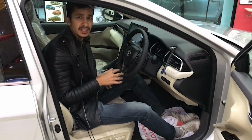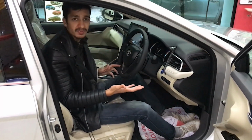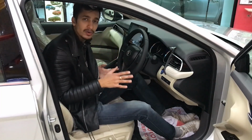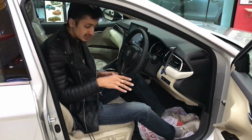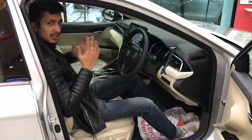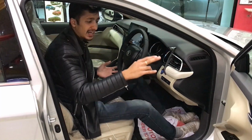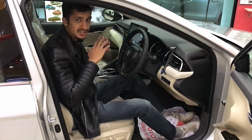Now, talking about comfort in the new Toyota Camry, again, there is not a difference between the pre-facelift and the facelift one. But even then, if we do talk about comfort as it is, these perforated leather seats are really comfortable. They grip me in well. I don't think that I'll be dangling around here and there. Everything is in my reach. I have 2 memory seats in this car as well, which is fantastic.